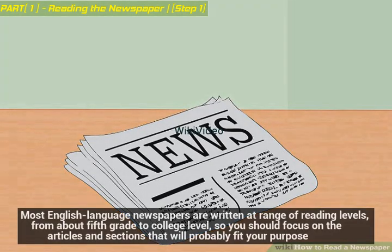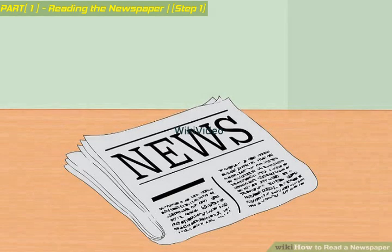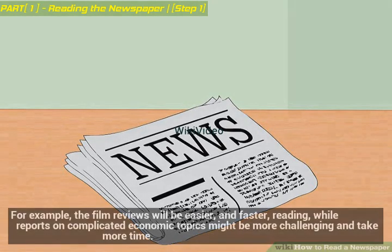Most English-language newspapers are written at a range of reading levels, from about 5th grade to college level, so you should focus on the articles and sections that will probably fit your purpose. For example, the film reviews will be easier, and faster, reading, while reports on complicated economic topics might be more challenging and take more time.